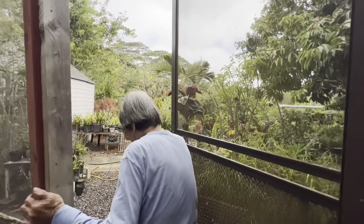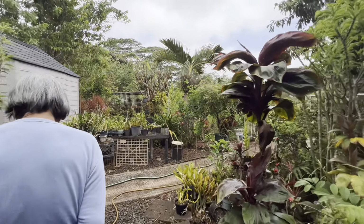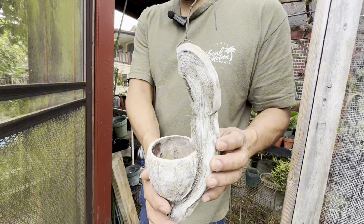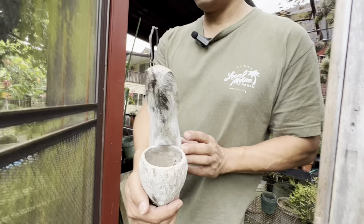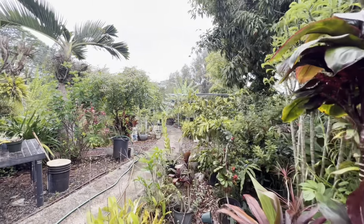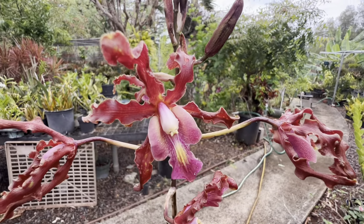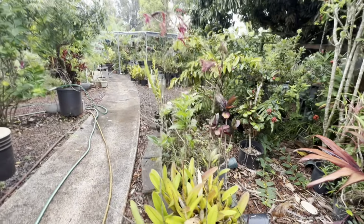So many kids. Is that a shamburkia? And guys, look. Oh, cool. If you have any ideas, you guys can do this. This is a coconut. This is shamburkia. This one, guys.